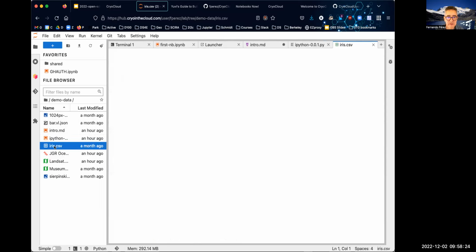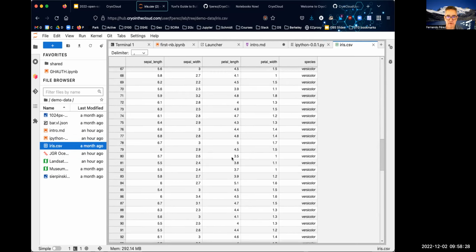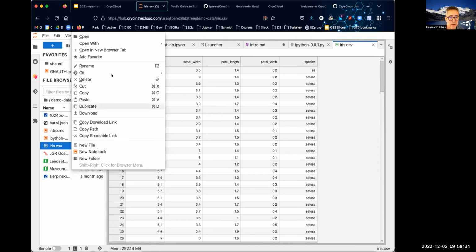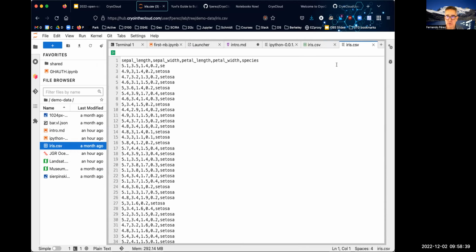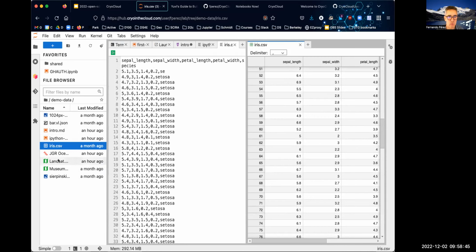If you have CSV files, it has a built-in CSV data viewer so that you can quickly get a sense for what your data looks like before you begin messing with it, loading it. But of course, you might say, well, I need to see the headers, or there's something weird. You can always open any file with a raw editor. So this is the same file being viewed as raw data or with the CSV viewer.